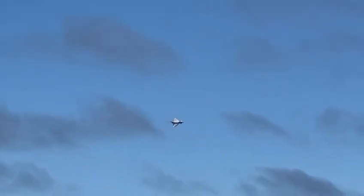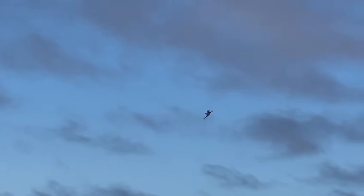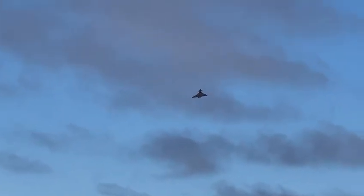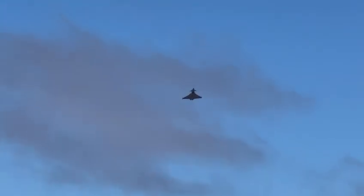Working hard all the way round there now, bleeding off the speed in a decelerating turn to come back straight in towards you. Here now, the stick back, reducing the jet down to about 120 knots. Yeah, and that's from its peak of 1,500, a remarkable speed range. Hardly seems to be moving in front of you, very high angle of attack, really high alpha.